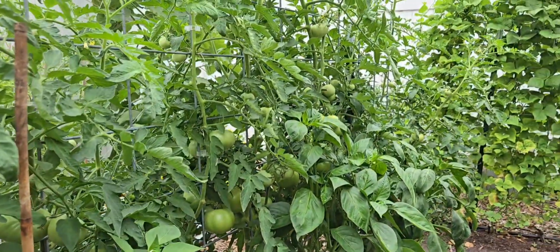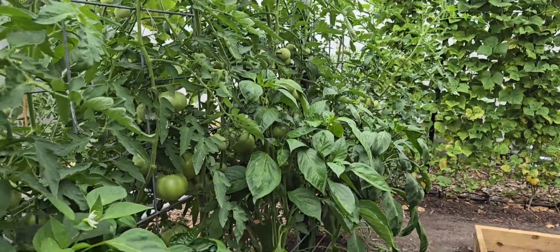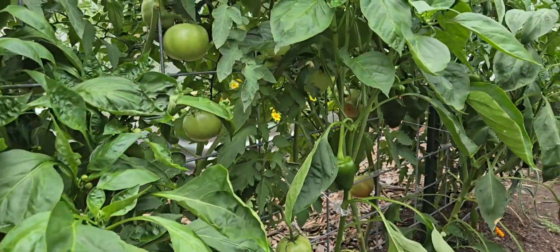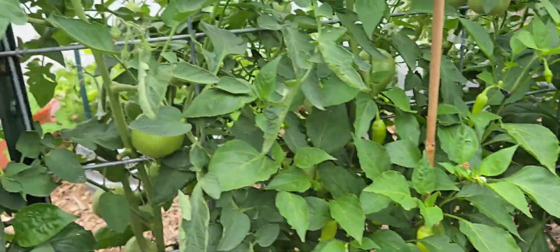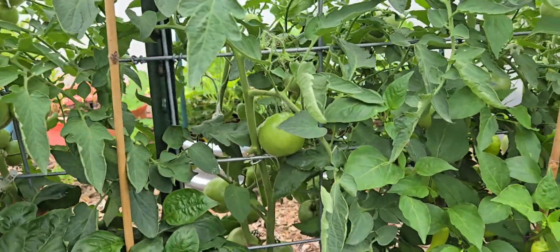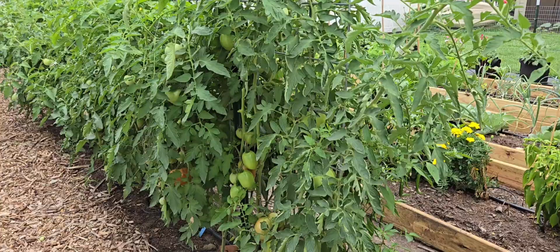Then we have 3 more bell pepper plants. Folks, did you see all the orange behind them? Yeah, those are the tomatoes that are ready. So that's what we're going to harvest too, is some tomatoes to go with some of this other stuff. So let's head over there.